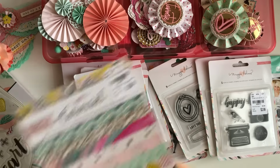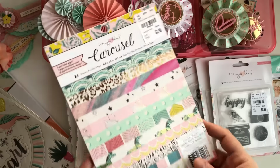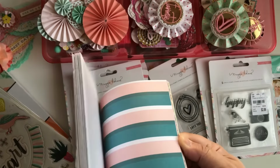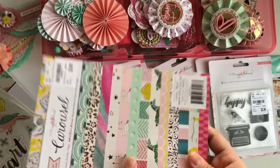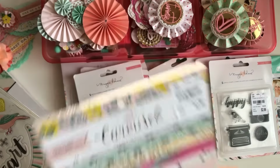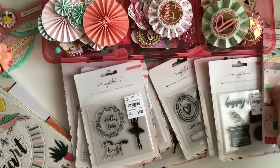And then I also got the Carousel 6x8. I'm pretty sure you guys have seen this a million times. But I have 2 of these and both of them are picked through, so I wanted to get a new one just to have in my stash.